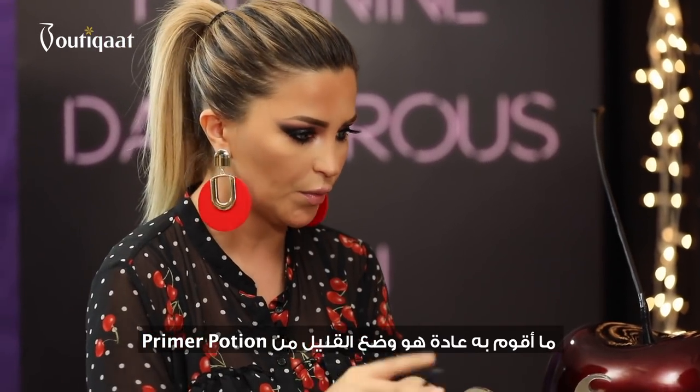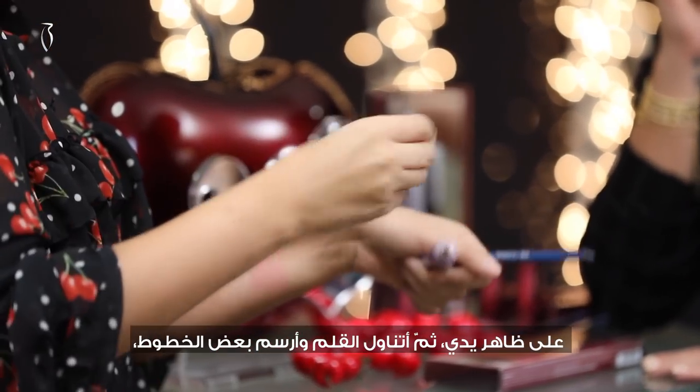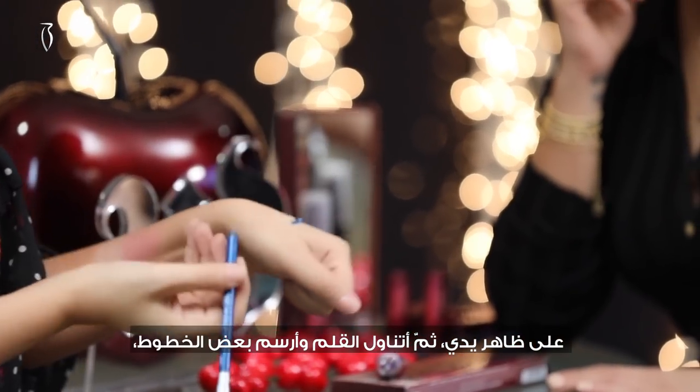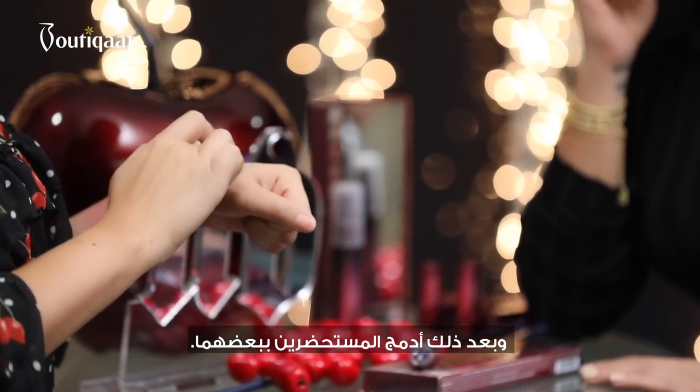So what I usually do, I take a little bit of the Urban Decay primer. I put it on the back of my hand or on a plate if you have it too. And then you take your pencil and you just smudge it like this, okay? And then you blend them together, okay?